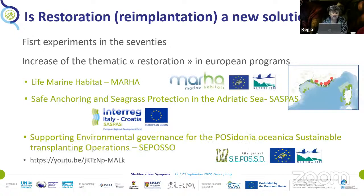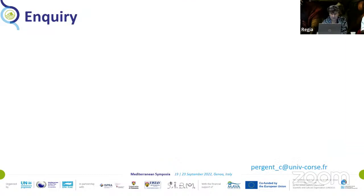tests, and one called CEPOSO, which is supporting environmental governance for the Posidonia oceanica sustainable transplanting operation. The HIDI is a national program for Italy to have some information about what is needed, what is existing, whether it is possible to make reimplantation, whether it can be efficient, and so on.